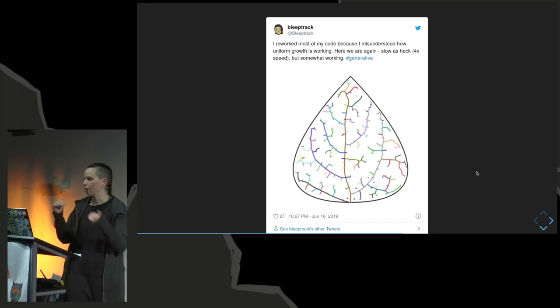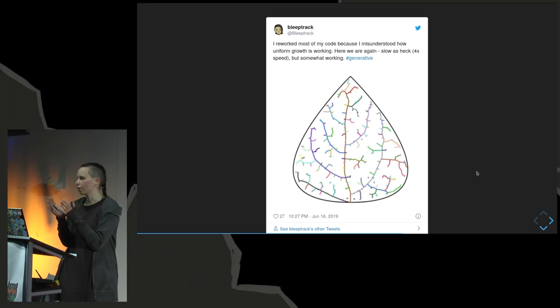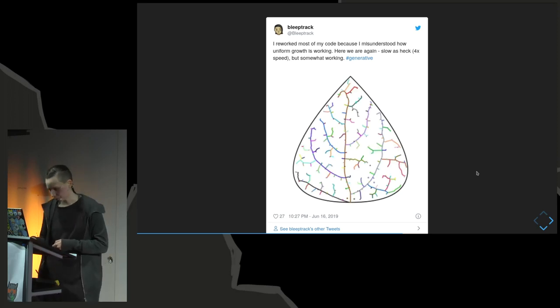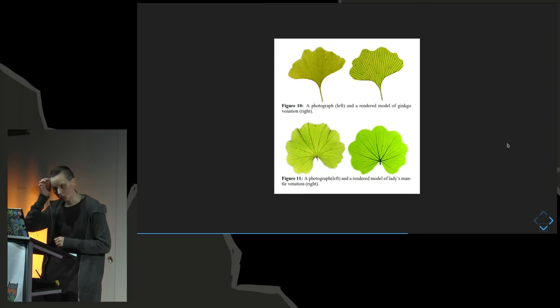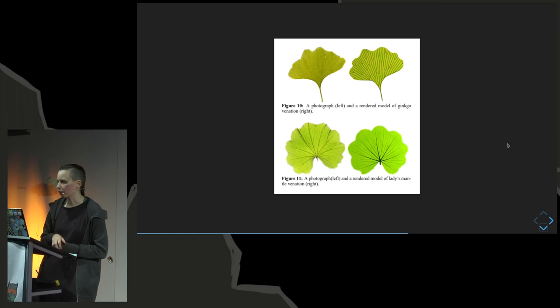And in the final step, I can calculate the size of these veins. So if they're more highly branched, then of course they're going to be thicker because there's more juice running through them, and towards the end they will get thinner. And these are results they published in the paper as well. I found them interesting. On the left they have a photograph, and on the right the rendered model based on the same model. And you can see how similar the results are. I think they simulated it fairly well.